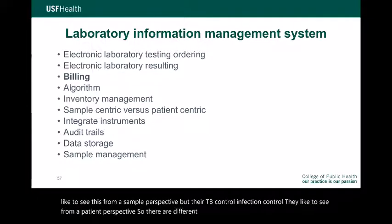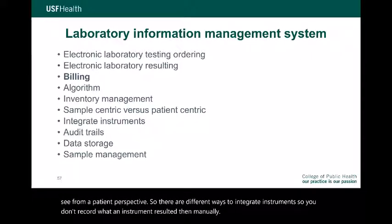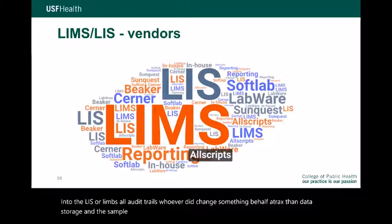Integrate instruments, so you don't record what an instrument resulted manually into the LIS. Audit trails: whoever changed something, we have tracks. Then data storage and sample management. And of course, like with cars, you have plenty of different vendors for LIS.